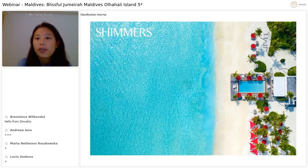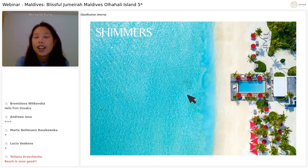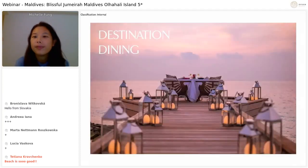Both Kato and Shimas are originally from our own brand, Jumeirah. So you can find the same restaurants in Jumeirah Mina A'Salam or Al Naseem. We have our F&B team, also originally from Dubai. So the guests who are coming to Jumeirah Maldives can still enjoy the original taste of Kato and Shimas. When they visit in Dubai, in Shimas, they can see the view of Burj Al Arab. But when they are staying in Jumeirah Maldives, they can enjoy the beautiful view of the Indian Ocean.